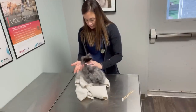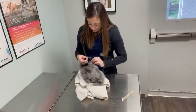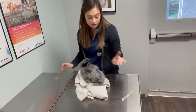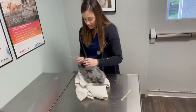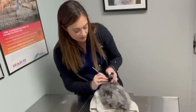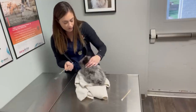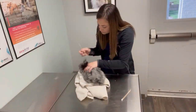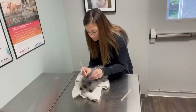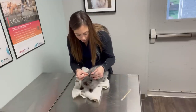Where's your other crusties? Most of his crusties are on his head and ears. Then I'm going to put that on a slide to look at it under the microscope. If he has any lice or mites, hopefully they will stick to that. Then I'm going to swab for ear mites, which rabbits generally do not like their ears to be messed with, kind of like horses. So I'm just trying to break that up so he'll expel some so I can get a sample.